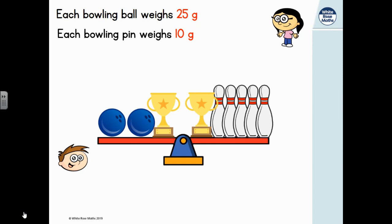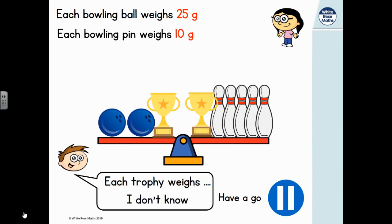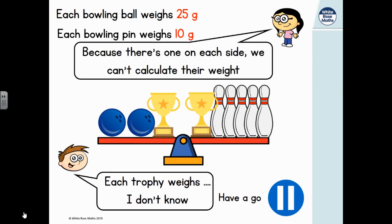Now we've got some trophies. Teddy says, each trophy weighs... Pause the video here to see if you can work out how much each trophy weighs. Teddy doesn't know. He just can't work it out. Annie says, because there's one on each side, we can't calculate their weight. It's balanced, isn't it? Let's have a look at it in a bar model.